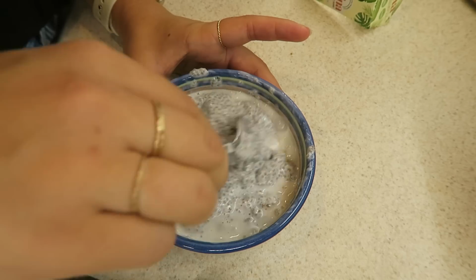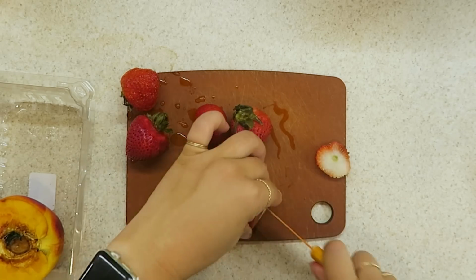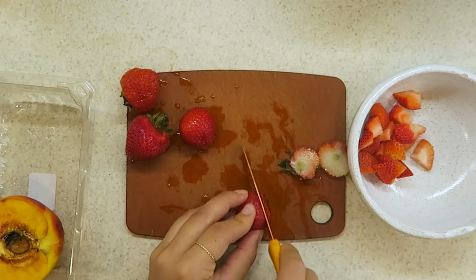And I moved on to my fruit. So I decided to just do some strawberries and peach. This is what I had left over from yesterday's breakfast. So I just chopped up my strawberries and then chopped up half of my peach.